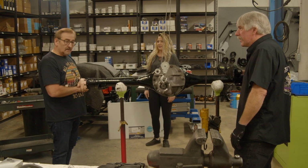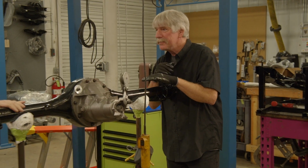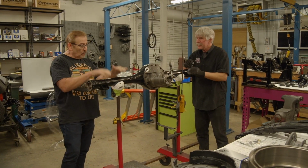We'll go there. I need a chair. Lower your expectations. Words of wisdom, Lloyd. This is an axle housing. This is one part. The housing is one part.